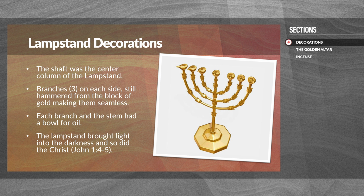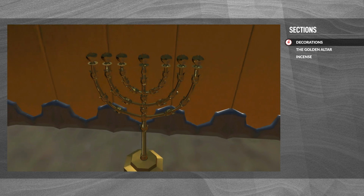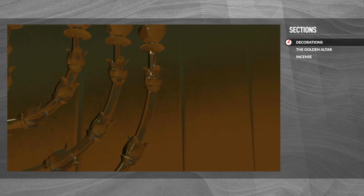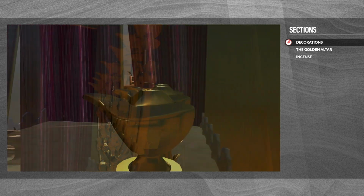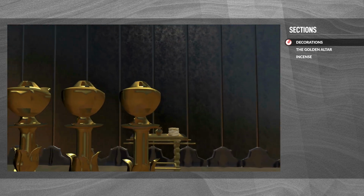What did this golden lampstand look like? There was a shaft. This was the center column of the lampstand. Attached to the shaft were branches, 3 on each side. Keep in mind, this is made from one piece with no seams, only one continuous part. 6 branches and a shaft, each containing a bowl for oil.